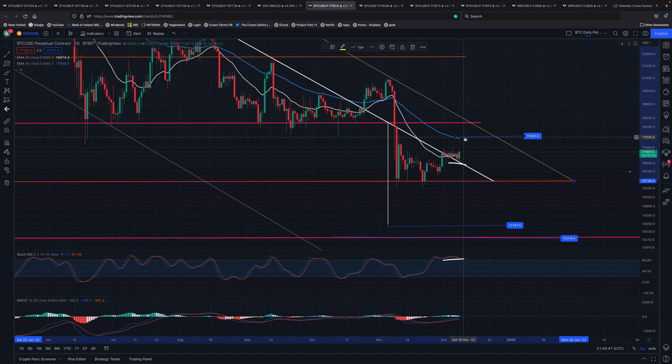It could go up to the 55 EMA on the daily, come down. That would be the space that it would be moving in, and that would be from the 18 to the 16.5 range on the day. I've readjusted this sideways channel that Bitcoin has been moving between, because we had this peak here. This looks like a beautiful head and shoulders to me at the moment. Again, just like with Ethereum, if we don't break the previous high, chances are we're going to come down.